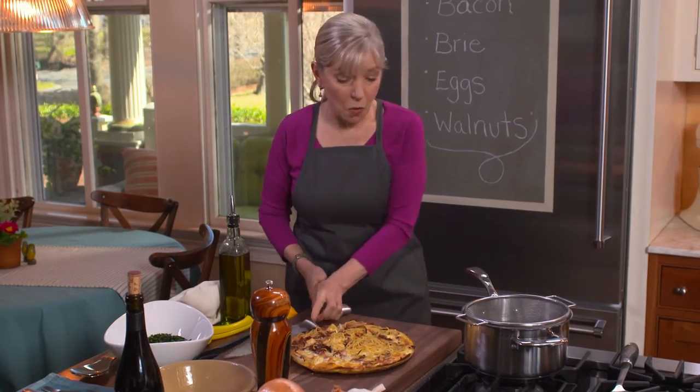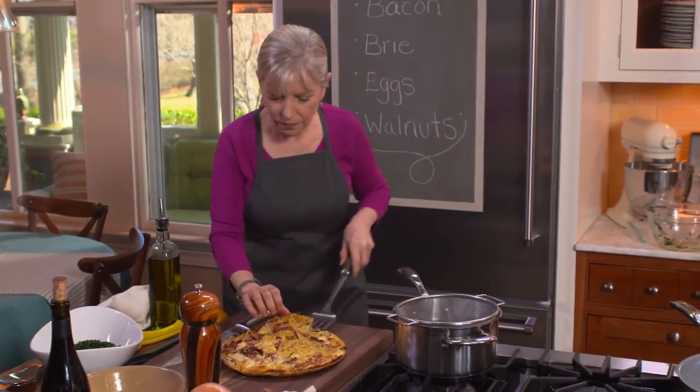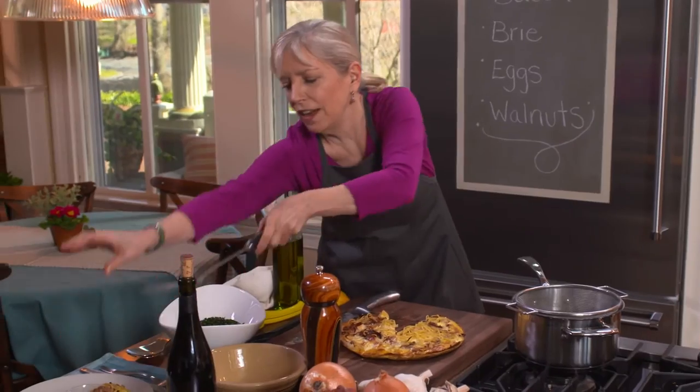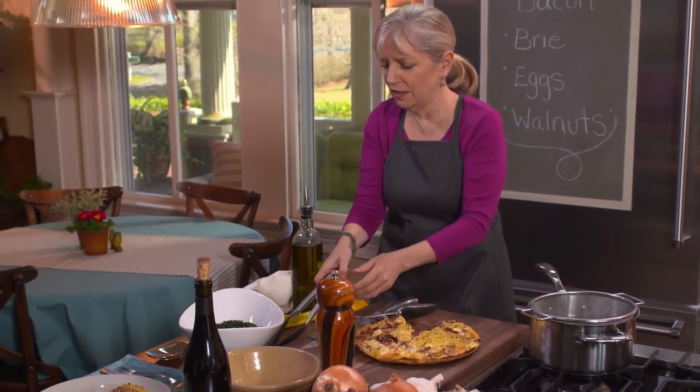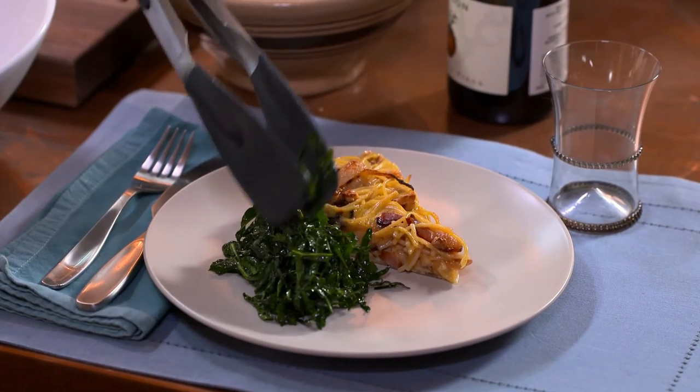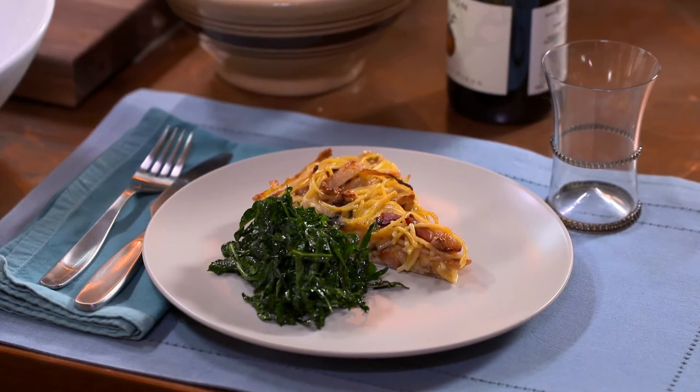I think this is gonna be quite the crowd pleaser. So there we go. I'm gonna put a little kale salad next to it and that makes a beautiful dinner. Wowie zowie, can't wait to try it.